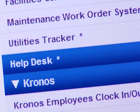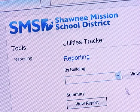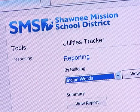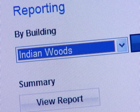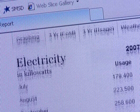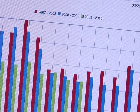Exactly, yeah. Up next, Palmer shows me the online energy tracker that gives schools a visual way to view their energy usage. We're going to pick Indian Woods, and then you click on View Report. What you see is a chart of gas, electricity, and then down here is water use. Let's just do electricity, since it's usually the biggest cost. This is the school year for 2007-2008, 2008-2009, and then the current year.